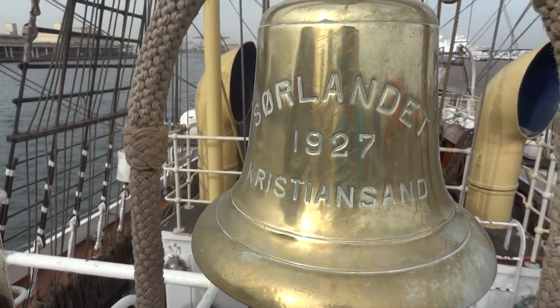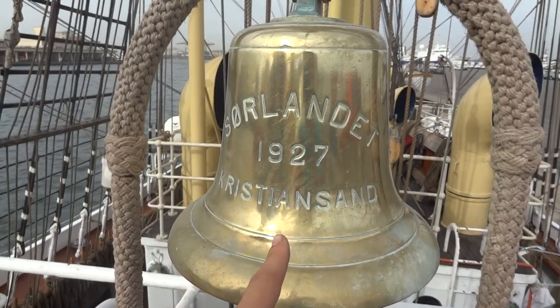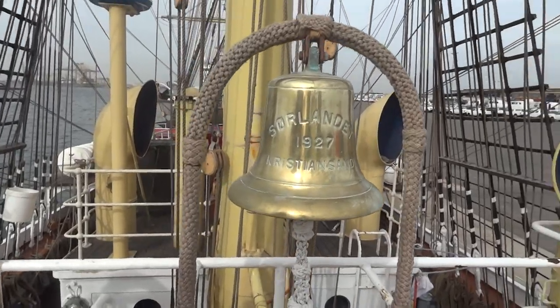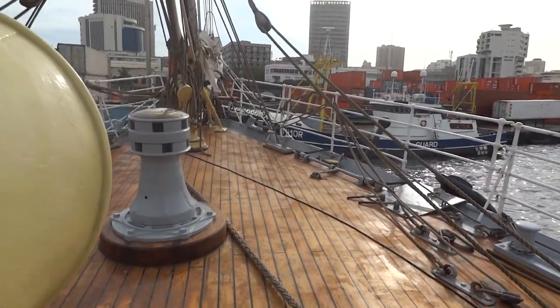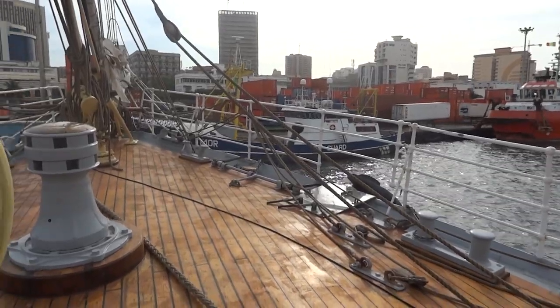And by the way, Christensen, our home port, 1927. That was when it's built, where it's built. And this, oh, I won't ring it just because. But you would communicate with that other bell, which is in the back of the ship, to say there's ships in front. Since there's always a guy standing here, looking out, 24 hours a day while we're at sea.